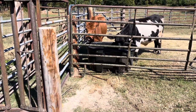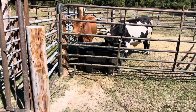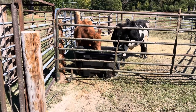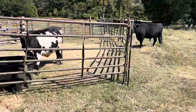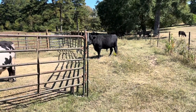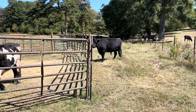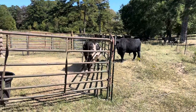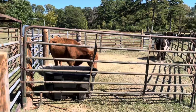Well, these two seem to be calming down a little bit. Got a water trough in there. Fish go get some extra hay. Go ahead and put it in there with them. They seem to be calming down, and all of these guys over here, of course, that's the bull. He was checking out his new girlfriends. But everybody over there seems to be calming down. That old black and white girl there, she seems to be calming down pretty good. So looks like everything's gonna work out just fine.